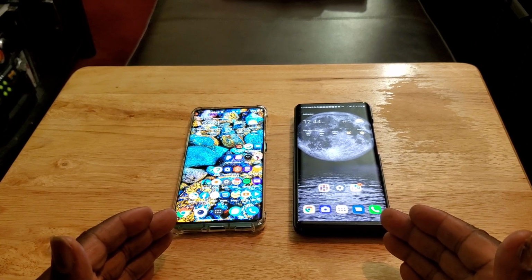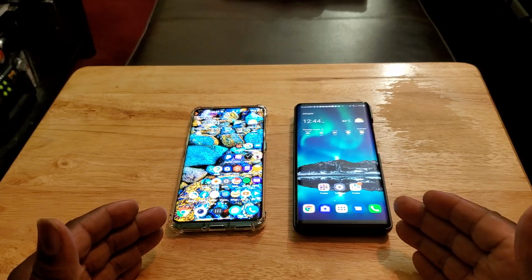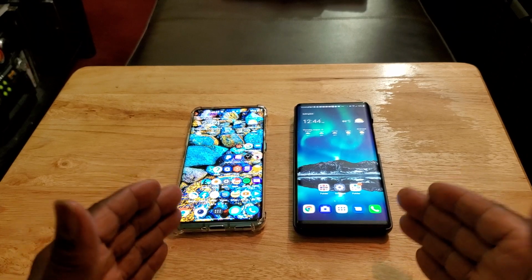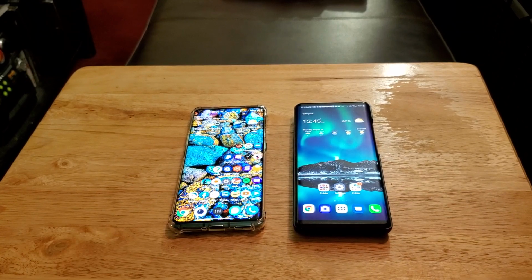Next, let's talk about internal storage. Both of these devices come with 256 gigs of internal storage, and also both of these phones do offer a 128 gig variant as well. But both of these actually have 256 gigs inside them.